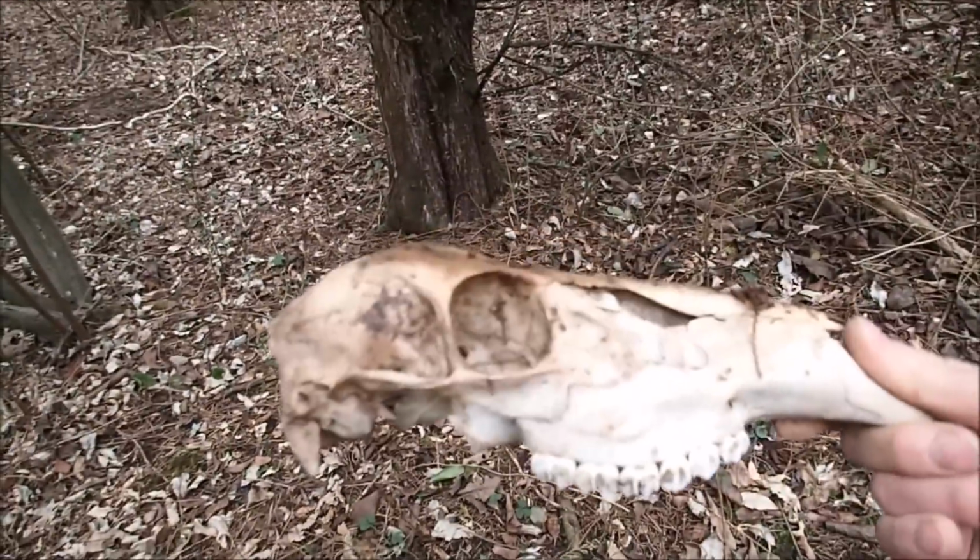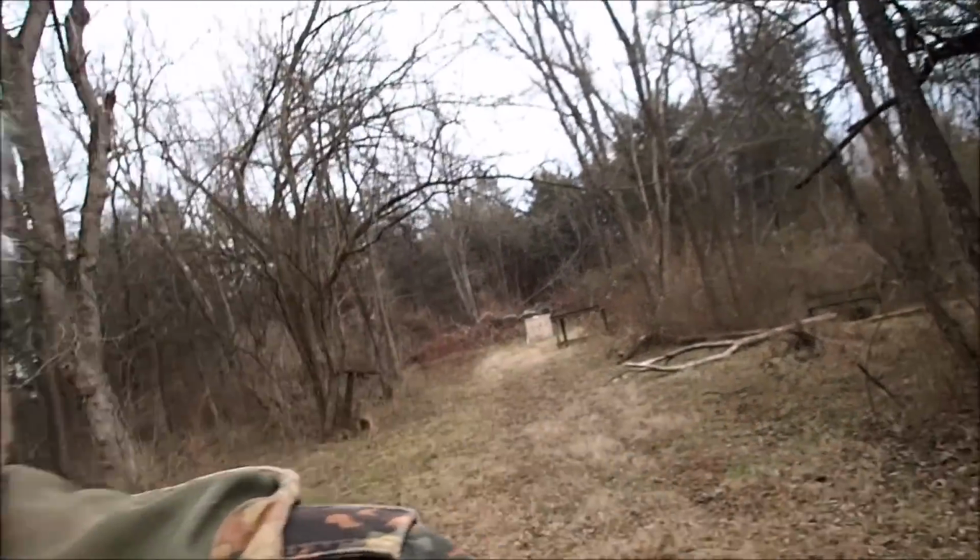Oh, listen. It's circling. Not as many though. I think I scared him away. Yeah, I don't think they like us in their woods. Pretty cool, huh? So I'm crossing back over the shooting range that I went over earlier.